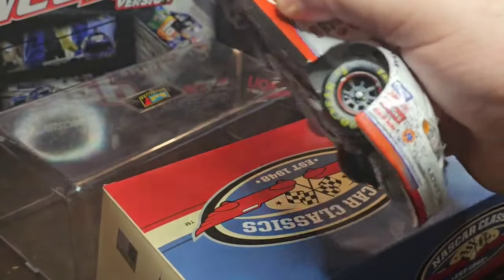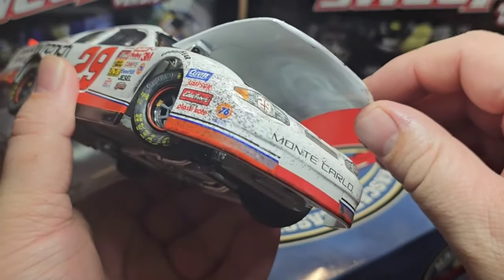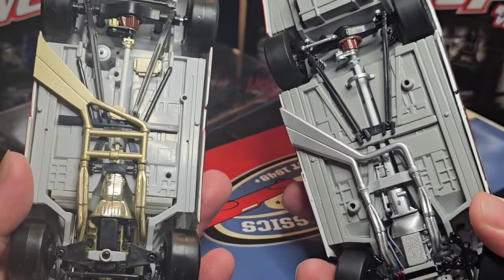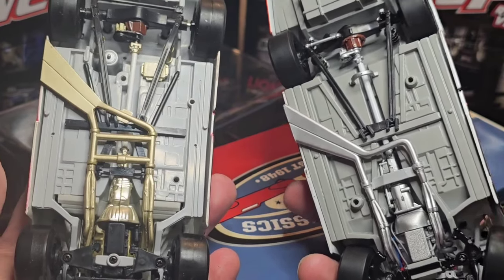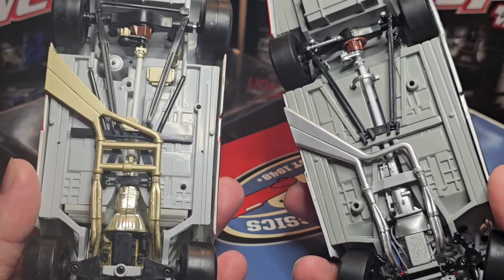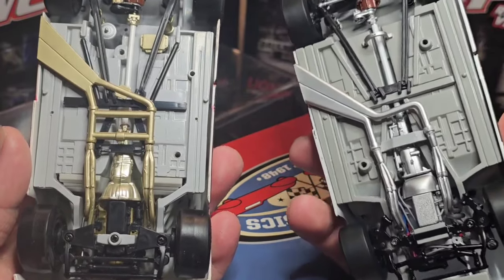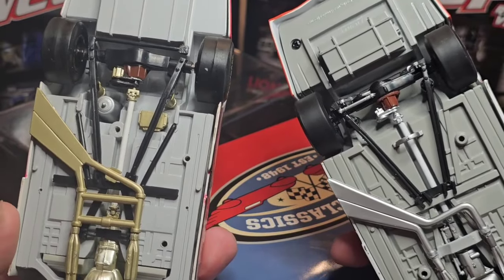And now let's see what it says underneath of this one. I don't think it says anything. No, doesn't have anything under the hood. Now, underneath the car, which one is better? I can see some differences. This one's gold in the 01. The 2023 is not. You can see a lot of differences, actually. Yeah, there's a lot of differences underneath the car.